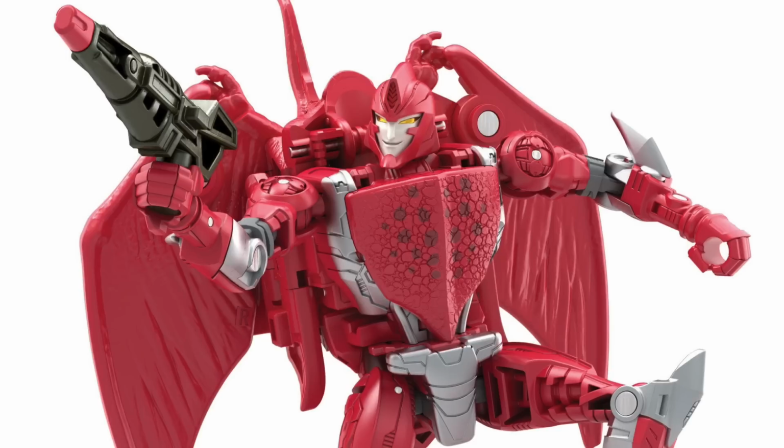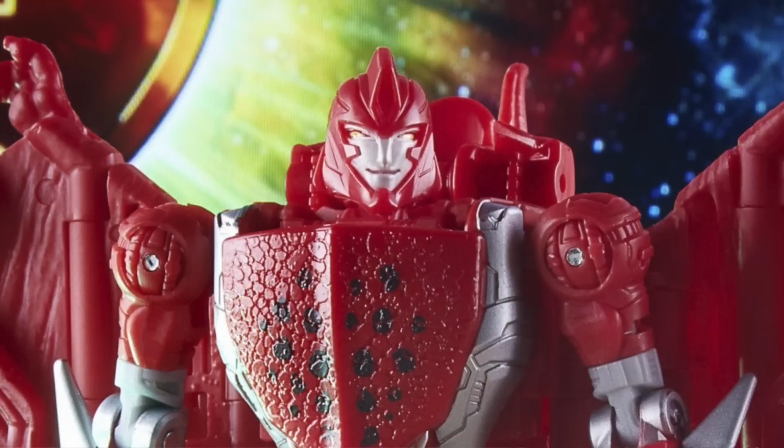Some of the CG renders do look a little better in terms of actual colour in comparison to some of these in-hand shots, but I'm hoping that's simply down to the lighting, as the face sculpt really does look impeccable. Brand new sculpt, you can see the silver for the face piece. I think the facial expression they've given him is just so fitting for the character.